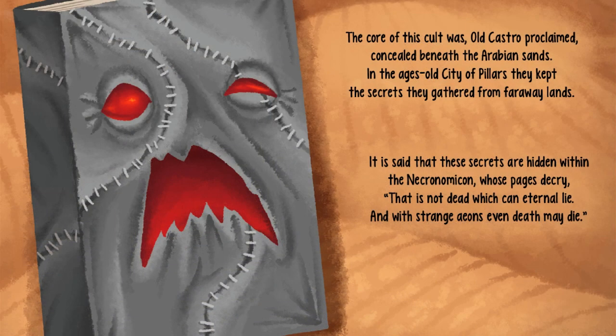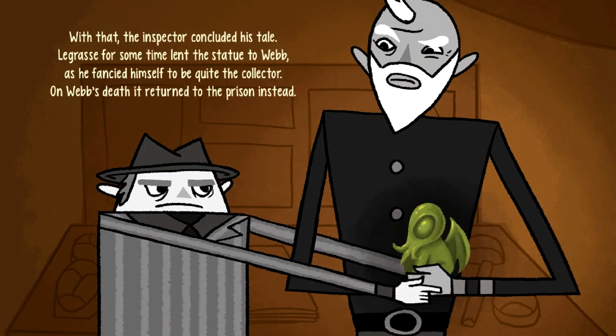The core of this cult was, old Castro proclaimed, concealed beneath the Arabian sands. In the ages-old city of pillars they kept the secrets they gathered from faraway lands. It is said that these secrets are hidden within the Necronomicon, whose pages decry, "That is not dead which can eternal lie, and with strange eons even death may die." With that, the inspector concluded his tale.